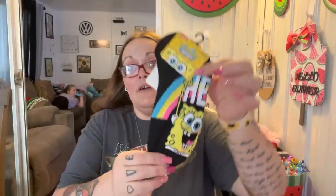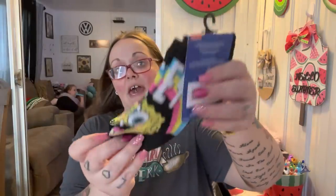And then these are going to be for my sister-in-law. I'm going to save these because they brought them all back. She already has the Stitch ones and the Baby Yoda. But I got her the SpongeBob that say hey with the rainbow. This is going to be saved for her birthday, which is not for a while, or I might just let the kids give them to her now. I don't care. But this is going to be saved for her birthday.